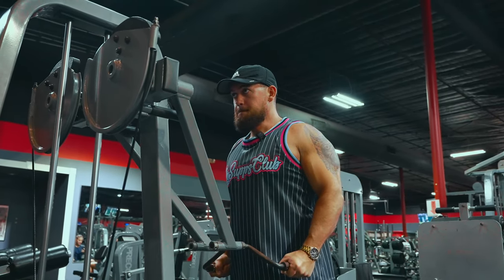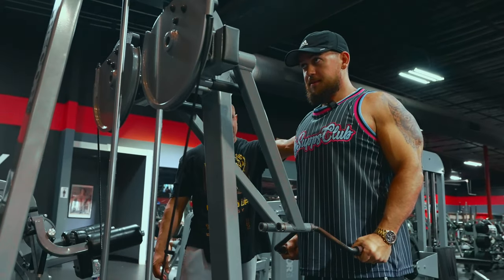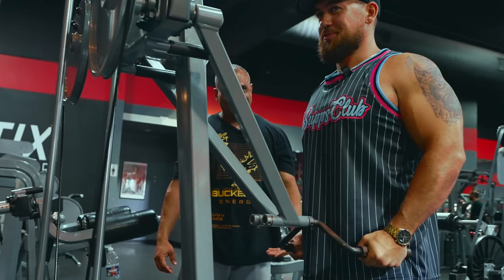This is what happens when there's real strength right here, and this is a facade of muscle. We call it show muscle.